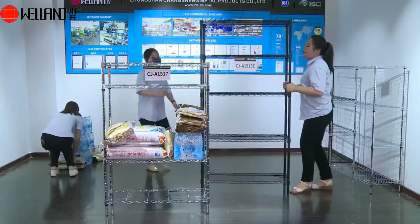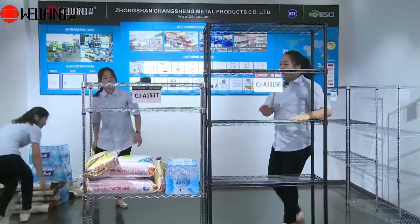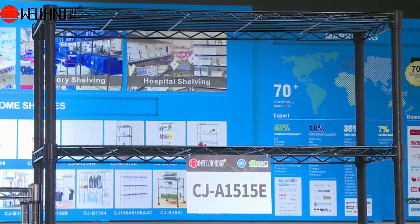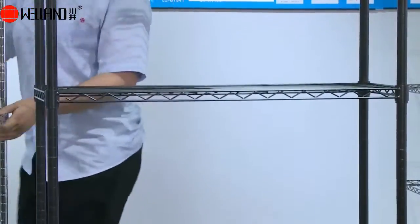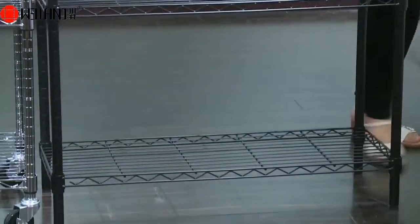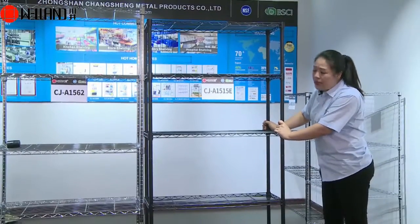For 25 post, the popular size is 3 sizes. It's much more popular in the market. This one is 90 by 35, and another one is 90 by 45. And the big one is 120 by 40. It's also popular. But for home storage rooms, mainly use these two. It's most popular in the worldwide market. The 120 wide shelf is mainly used in the garage room.